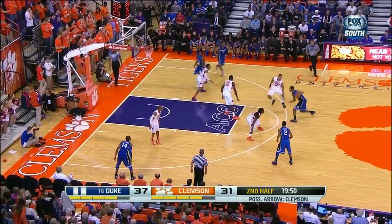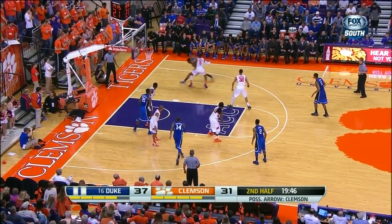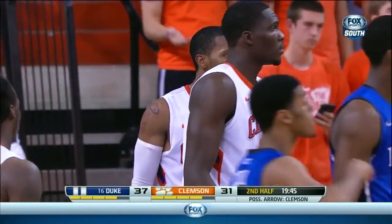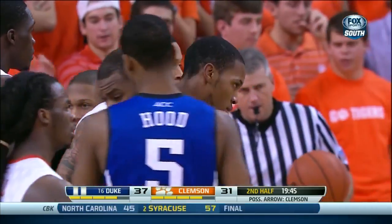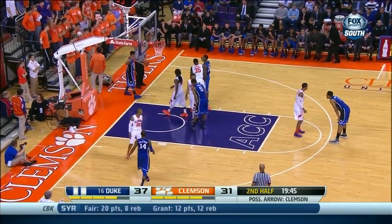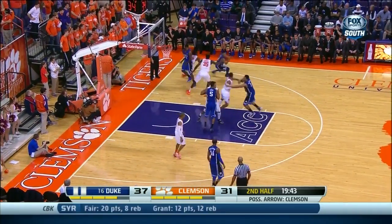And Rodney Hood. Parker working against Blossomgame. And a bump and a foul on the redshirt freshman Blossomgame. His first, and number 1 on Clemson. And that shows you how talented Parker is. Now, he's got a smaller guy on him, and you think that guy would have the advantage off the dribble, but Parker is able to get by him and get a foul called.